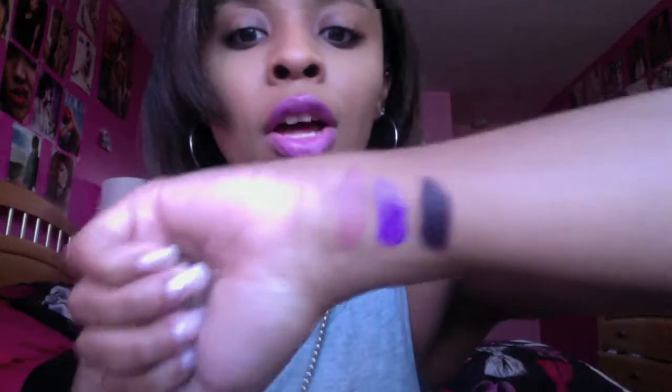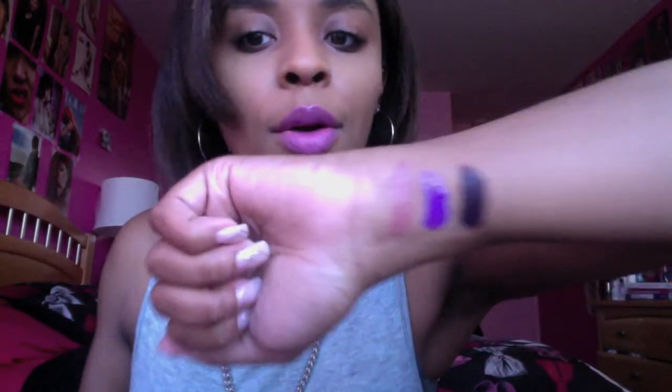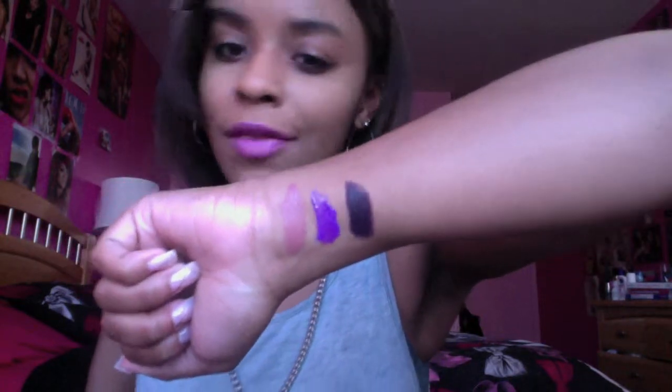All right, so next I have three Wet n Wild lipsticks. The first one that I have is Vamp It Up in the color 919B, I'm sorry guys. So that just looks like this. And I have come to love dark lipsticks. So you see how it almost looks black? I love it. In the winter time, I just love it.